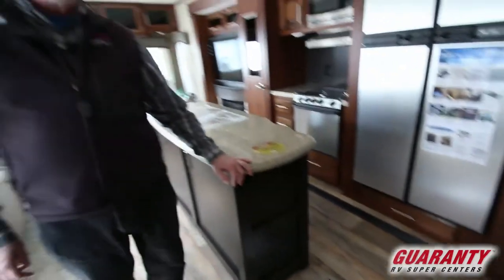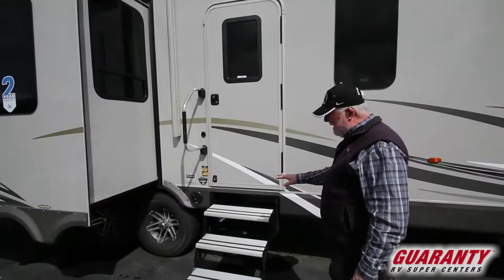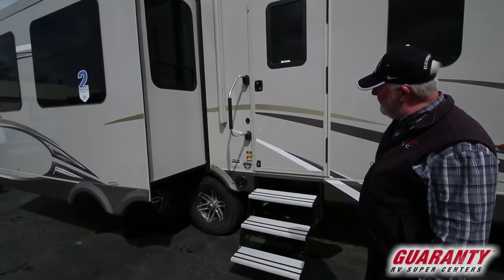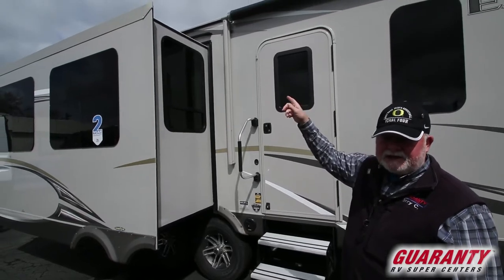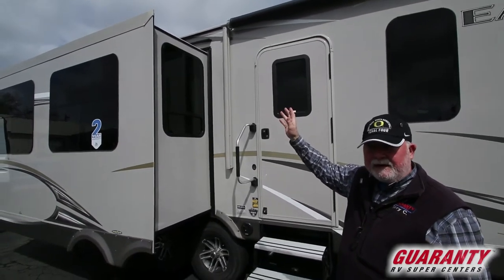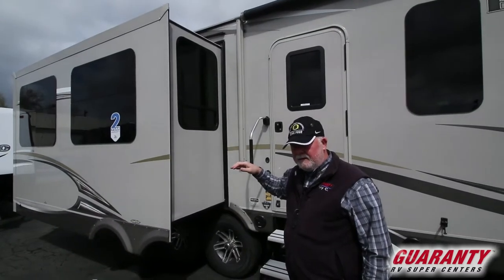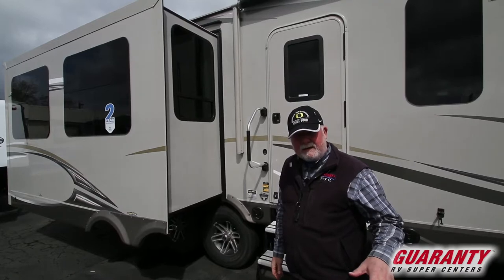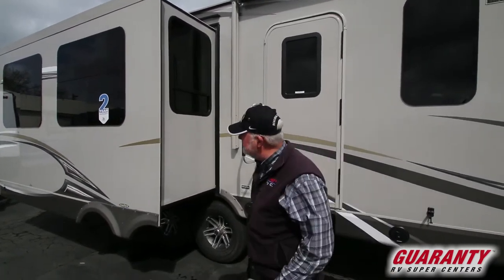So we've seen the inside. Let's go take a look on the outside. We have a triple entry step, safety grab handle. Doesn't have a topping slider, but if you'd like one, we can put one on. I normally don't want to put them on all, because if you park it in a windy area, they tend to flap. Makes a lot of noise.